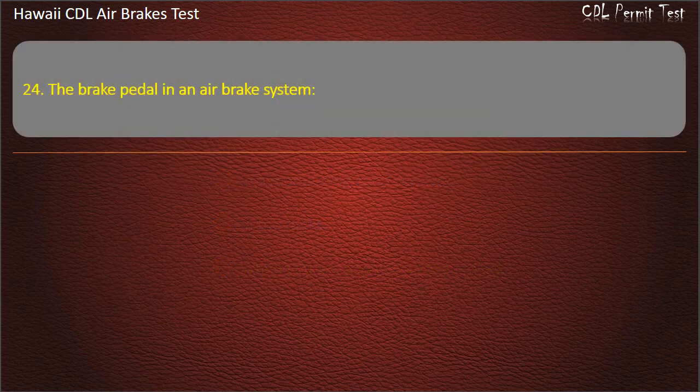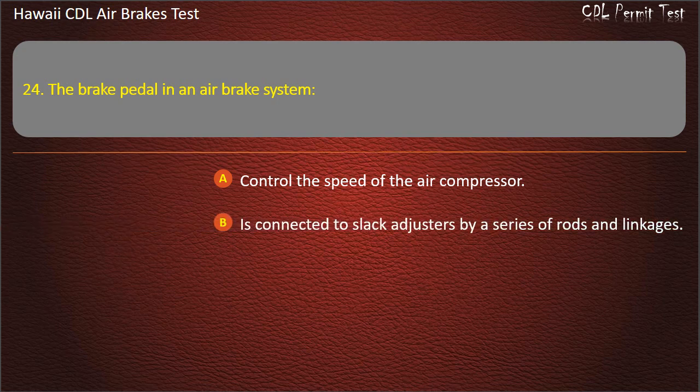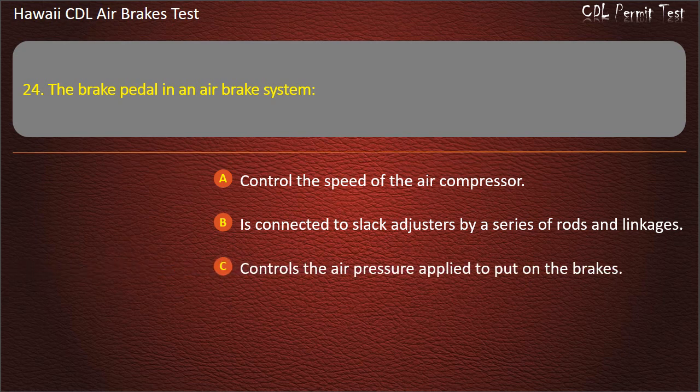Question 24. The brake pedal in an air brake system controls the speed of the air compressor, is connected to slack adjusters by a series of rods and linkages, or controls the air pressure applied to put on the brakes. Answer. Controls the air pressure applied to put on the brakes.